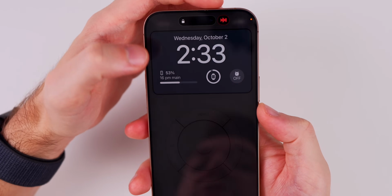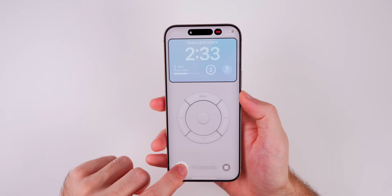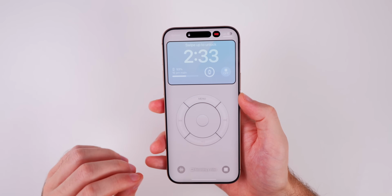So you can see it's still moving up there. It's still recording while my device is locked, and I can go ahead and press and hold right here to disable that and end that recording.